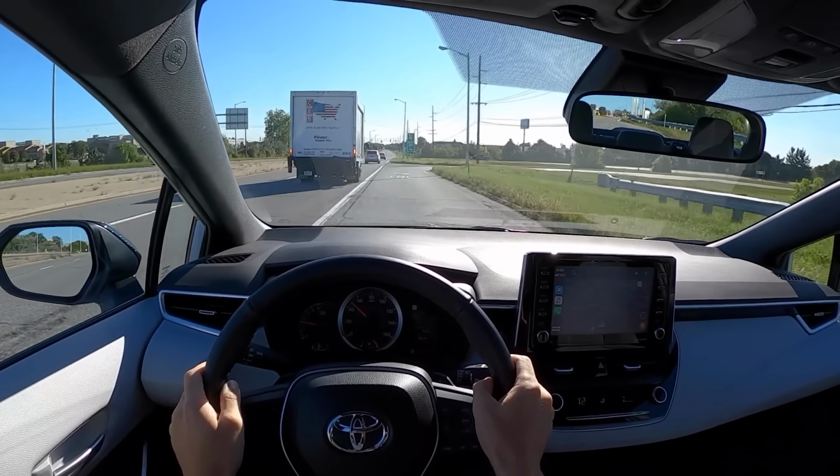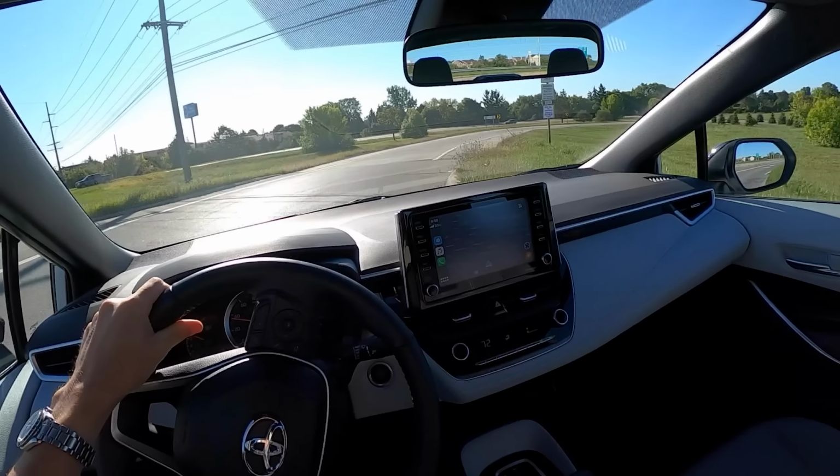JBL is an upgrade over this. If you're going to be listening to a lot of music, I would recommend it.